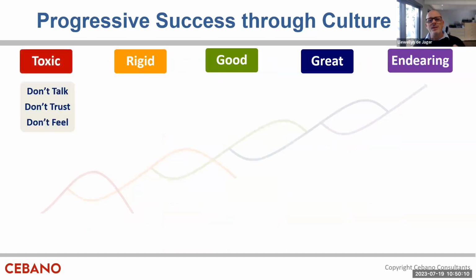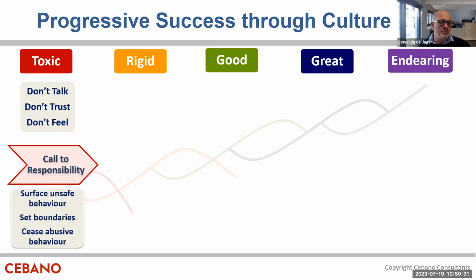So how do we then shift culture, depending on where we may be on the spectrum? If the toxic culture is typically the don't talk, don't trust, don't feel, you kind of fly below the turret, because as soon as you stick your head up, someone might take a pot shot at you. So what needs to happen? Often you almost need to bring in some rules of the game to help protect some of those who have been hurt through these toxic processes. So it's about calling people to responsibility.